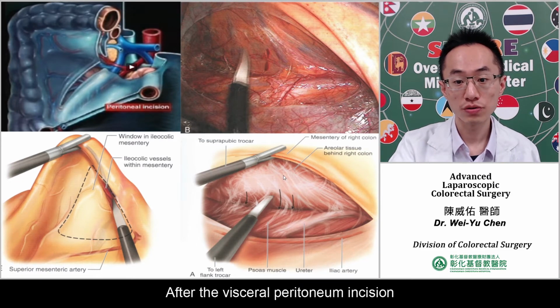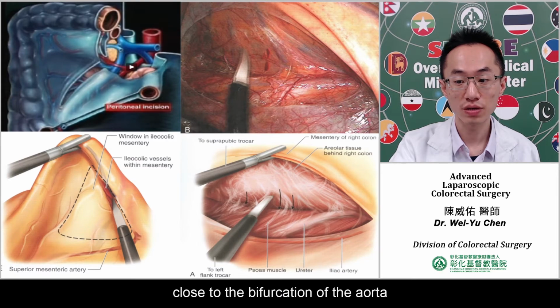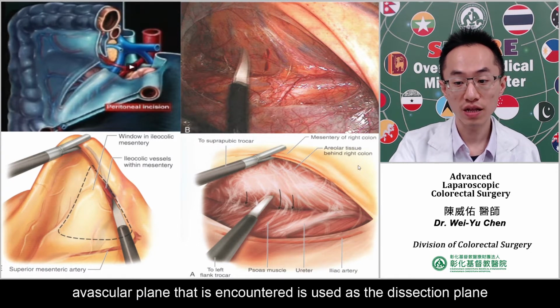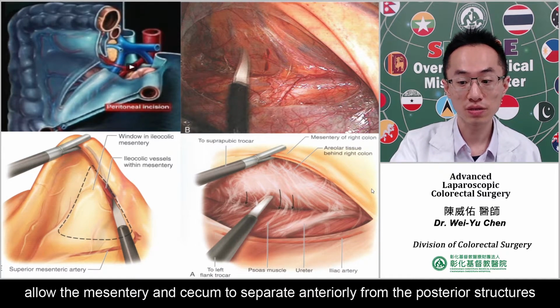After the visceral peritoneal incision, the right ureter is identified crossing the iliac vessels close to the bifurcation of the aorta. The gonadal vessels are further lateral and run parallel to the iliac vessels. The psoas muscle lies posteriorly and should be a boundary of dissection. An avascular plane that is encountered is used as the dissection plane and can be bluntly dissected in a posterior sweeping direction. Allow the mesentery and cecum to separate anteriorly from the posterior structures.